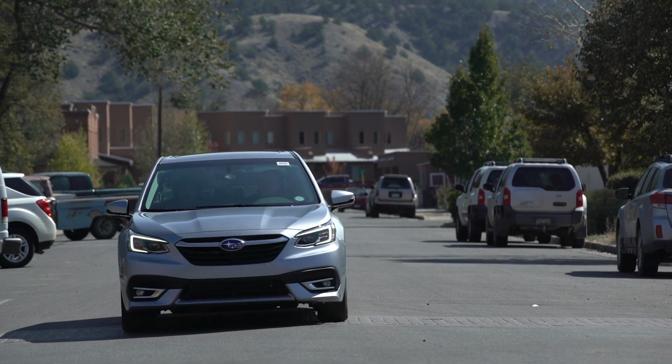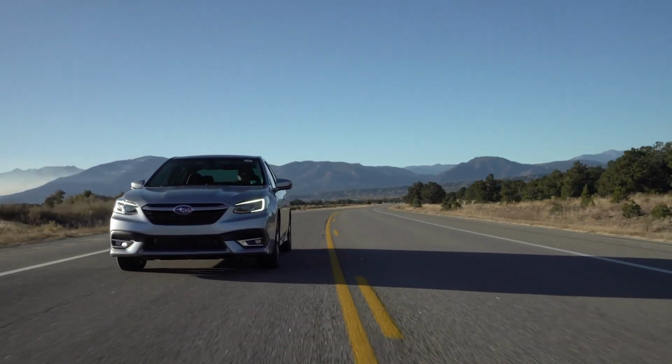A lot more power. You have 260 horsepower, 277 foot-pounds of torque in this vehicle. Okay. So right now we're just driving around Salida, but I have had this on the highway, and I thought acceleration was great. Felt like real smooth transition between gears. Really enjoying just the way it drives. It's just a great all-around driver.